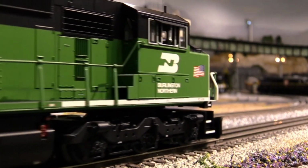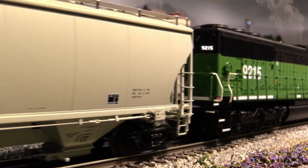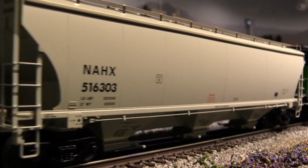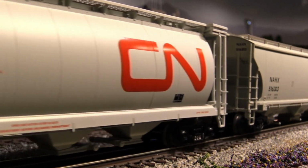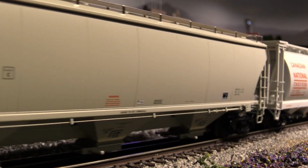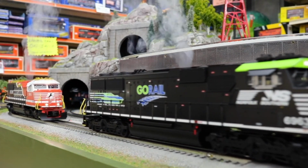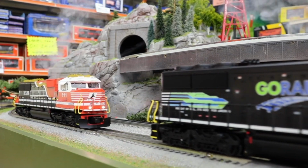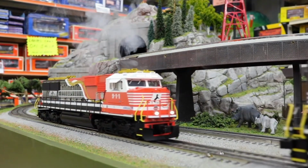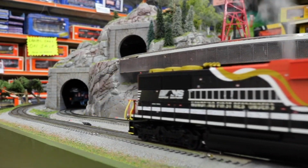So, what's the future for them? Well, for O-scale hobbyists, I think Lionel should reissue the low nose and wide nose SD60s with more innovative features, such as 4-digit addressing, available exclusively on the Cab 3 app when connected to the Base 3. And maybe they can each include a non-powered super bass unit, just like the SD50. Same thing for the SD60E.